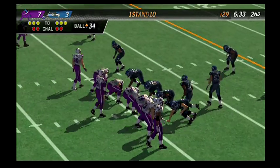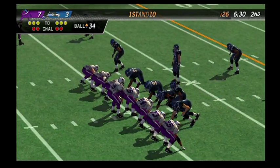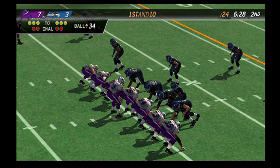Knock him out! Let's go, boys! All right, let's go! Come on! Hey, let's go, one deep! Let's go, D, let's go!